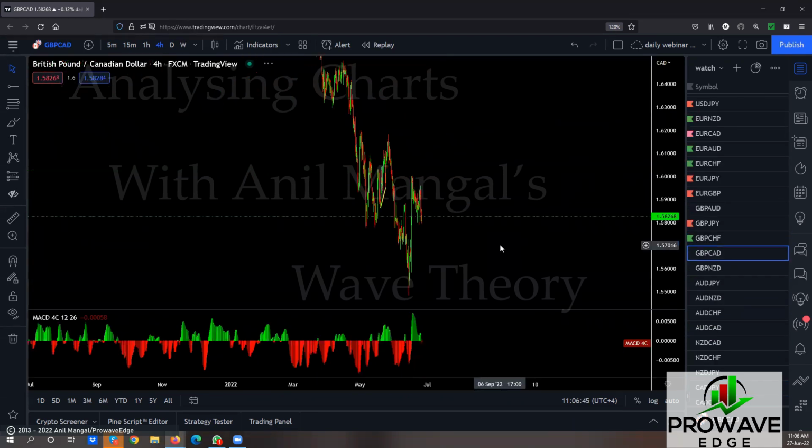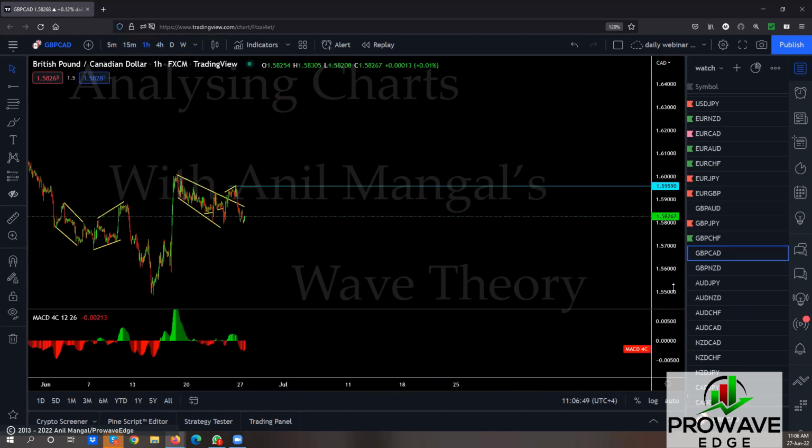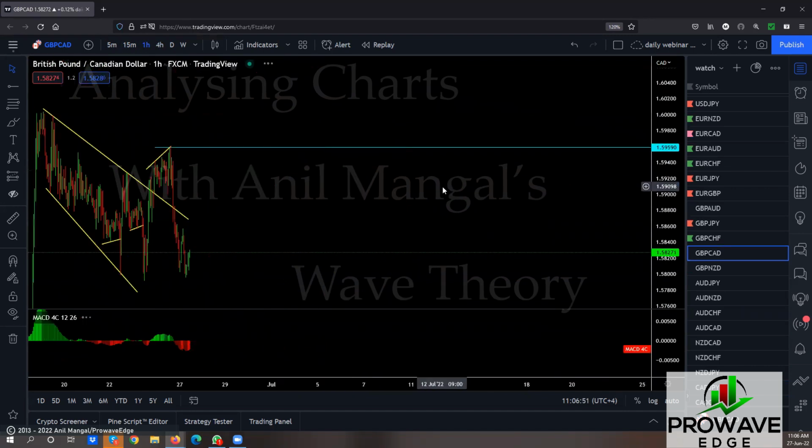Pound CAD. Okay, we had a buy entry here. Now you had a buy entry above the top. It should have been above the top.